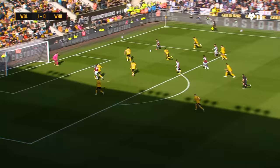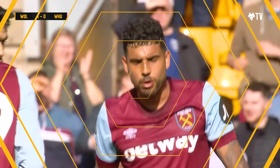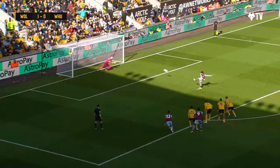Oh, now then. Emerson stolen it from Totti. Fires his cross in. That looks like a penalty. It is. West Ham get a penalty for a handball. Paqueta shaping up, little stutter, and he just about finds the corner. Jose Sa guessed the right way.